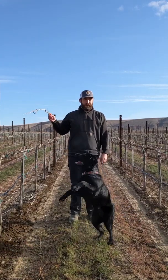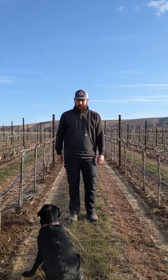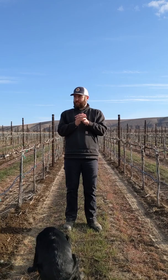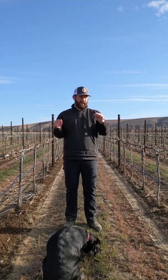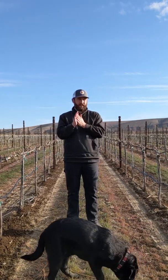All right, Griffey and I are standing out in block 7 here at the estate vineyard. He loves playing with these trimmings from winter pruning. So this is clone 2 Cabernet. To my left is block 8, clone 169 Cabernet. When we were going through and tasting vineyard samples of all the 2015 plantings, these were the 2 blocks that really stood out to us.